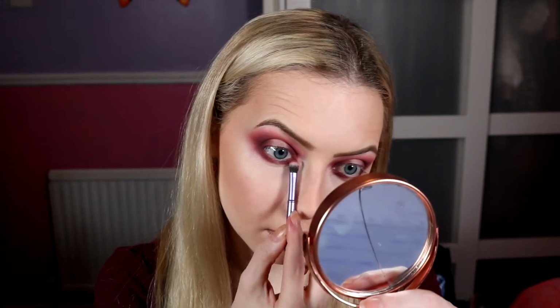and blend that out as far down as you want to, and we're going to do the same on the inner part as well. Again, you don't have to go down as far as I do, especially on this inner corner. Some people might not like it. You can skip that altogether. You can just do it on the outer corner if you want to. It's all up to yourself.